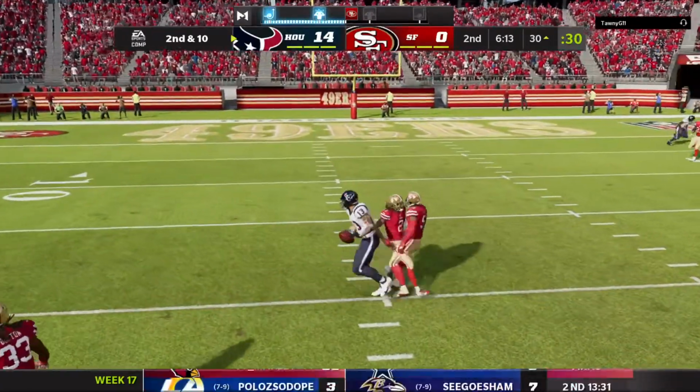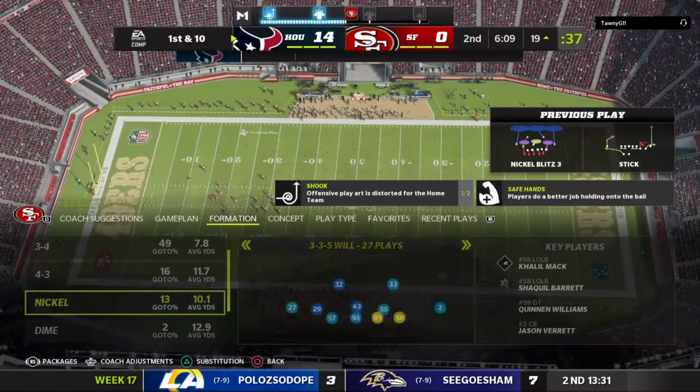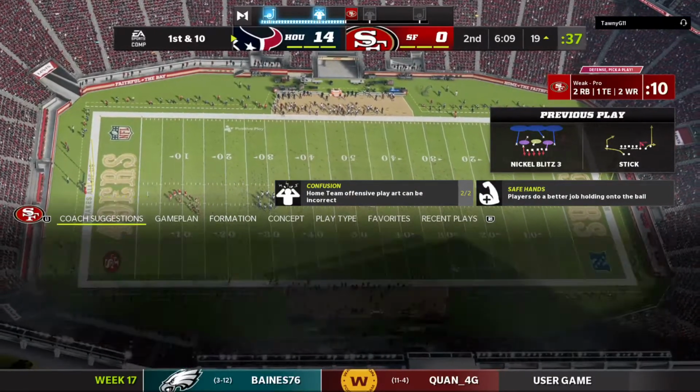Again for Evans. This time he's got him. And this will move the chains again as the tackle's going to be made at the 49ers 19. He had the touchdown on the opening drive. Now he's got a 1st down.